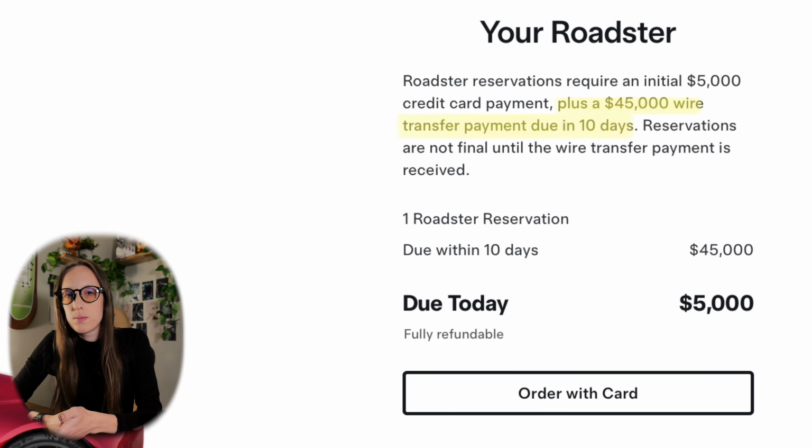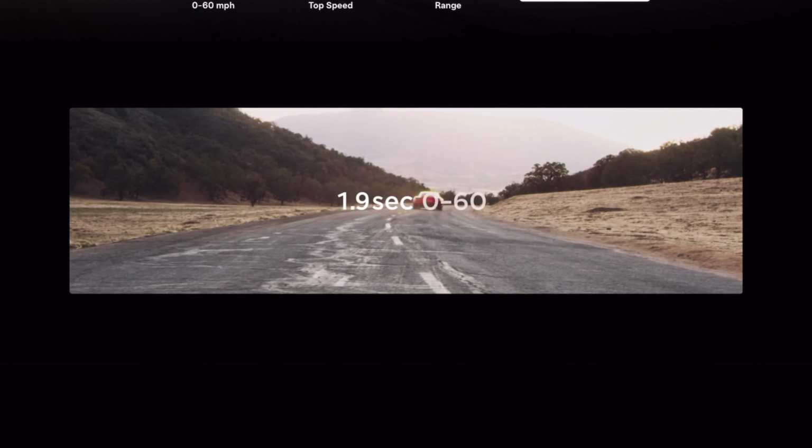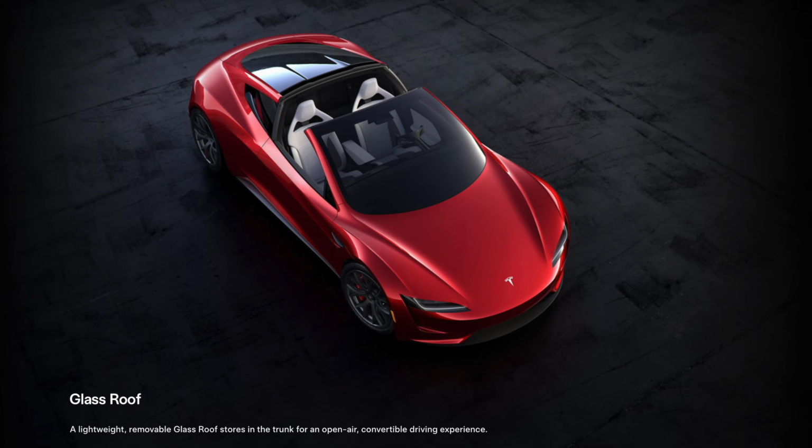The Tesla Roadster is expected to have all-wheel drive, a triple motor setup, a top speed of over 250 miles per hour, and a range of about 620 miles. It seats 4 people and goes 0 to 60 in 1.9 seconds. It is also expected to have a lightweight, removable glass roof that fits inside the trunk.